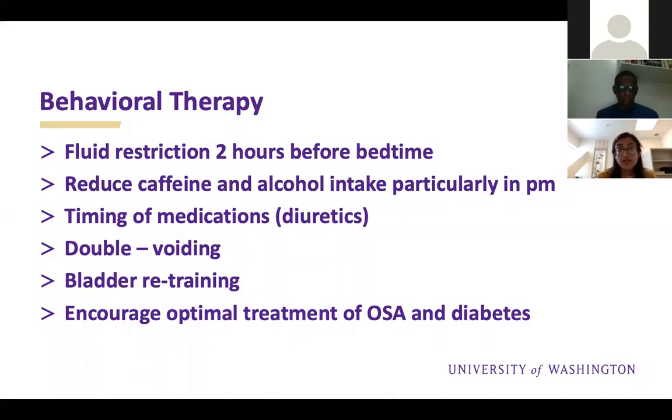And then if they do have any comorbidities like sleep apnea or diabetes, I encourage them to see their primary care doctor and just optimize the treatment for those, because it will impact their urinary symptoms as well.